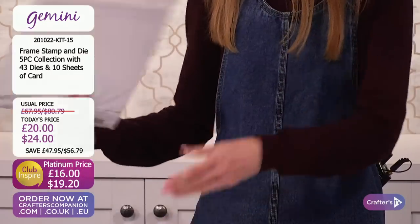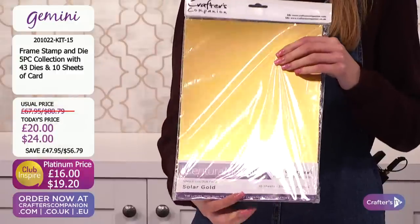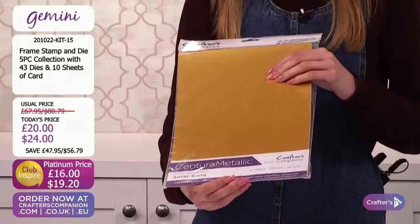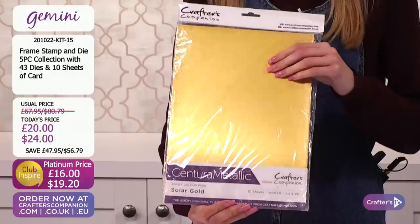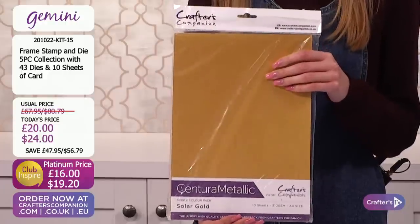Now, as if that wasn't enough to get all four sets that I've just shown you, as part of this deal, we are also including this incredible Centura Pearl card. This is your beautiful solar gold. 10 sheets of this, it's your single-sided pearlized finish, 310 GSM, and it's A4 in size. All the properties that we know and love of Centura Pearl, with it being that heavier weight, you can use it for your construction projects.